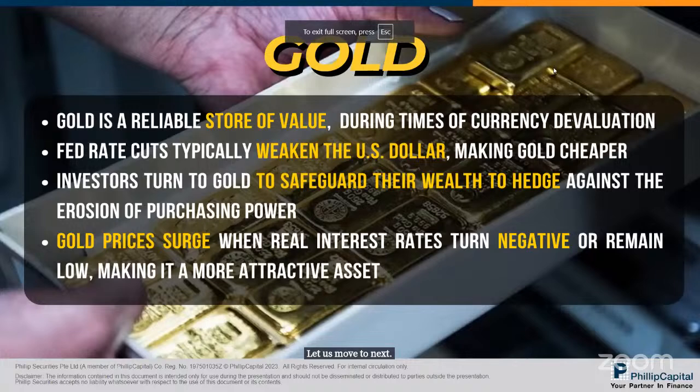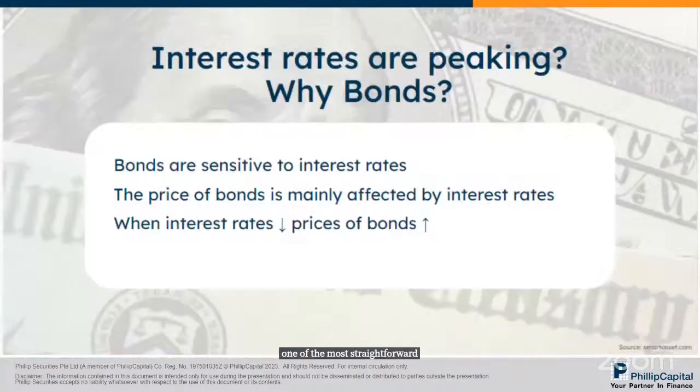Let's move to the next. So now that we have covered REITs and gold, let us move on to the third asset class that really benefits from a rate cut environment, which is bonds. Bonds are often seen as one of the most straightforward ways to capitalize on rate cuts. And with interest rates set to fall, they're about to go up.